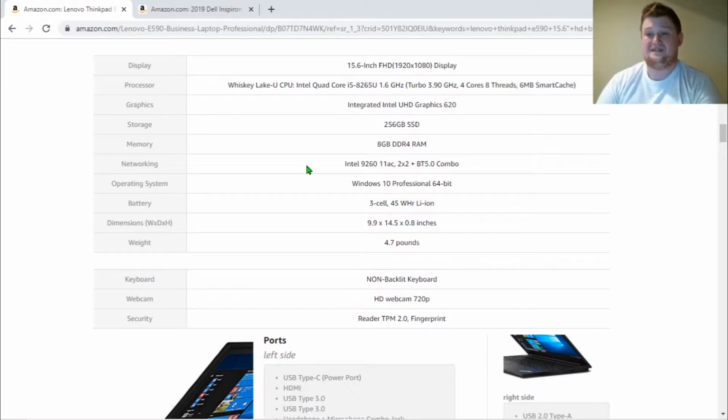Battery is going to be pretty standard. You can see your dimensions there on the screen. Your weight, 4.7 pounds. That's pretty light. There's some pretty bulky computers that definitely exceed that.